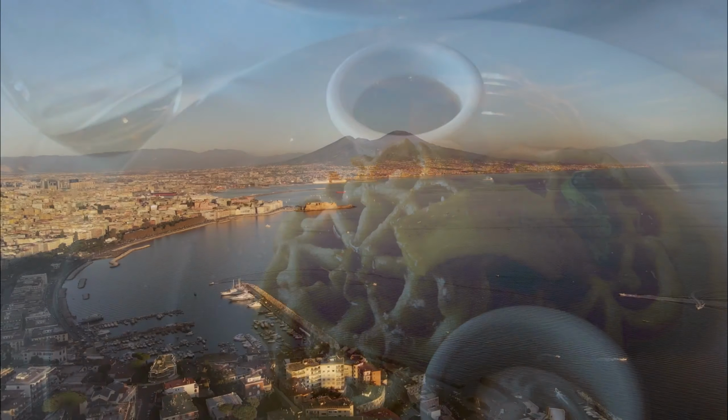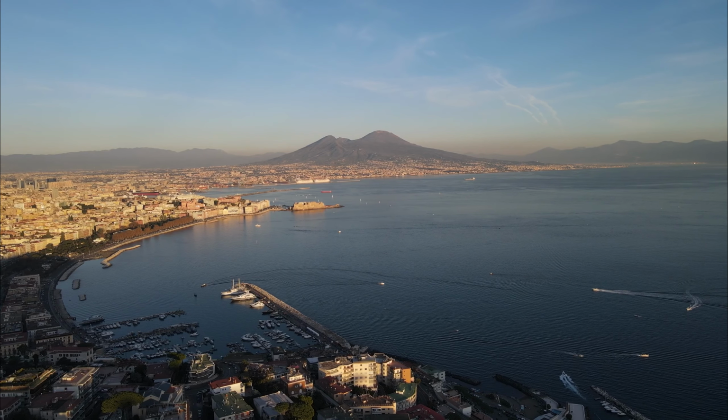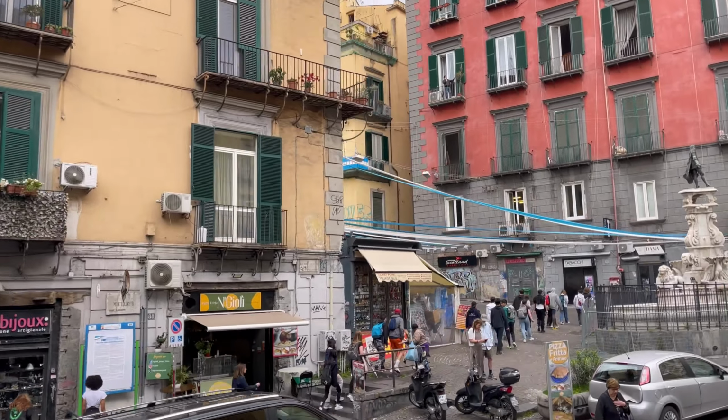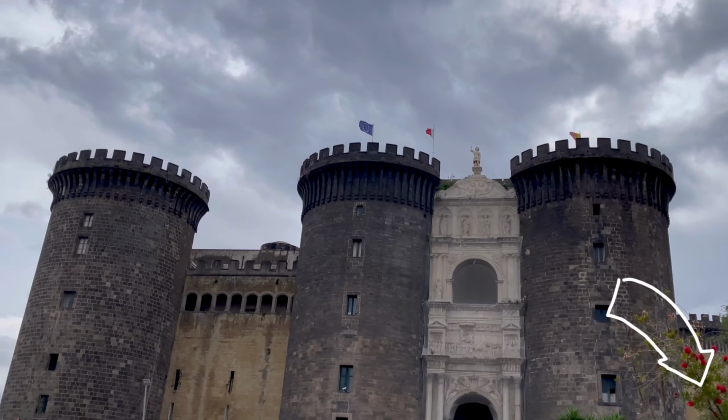The best part about the port is that it is literally in the city. You step out of the ship and you are there. You're in the thick of it. It's absolutely amazing. So you absolutely do not need to buy excursions on board. There's a hop-on, hop-off bus right there. There is a stop on the left of the fortress.